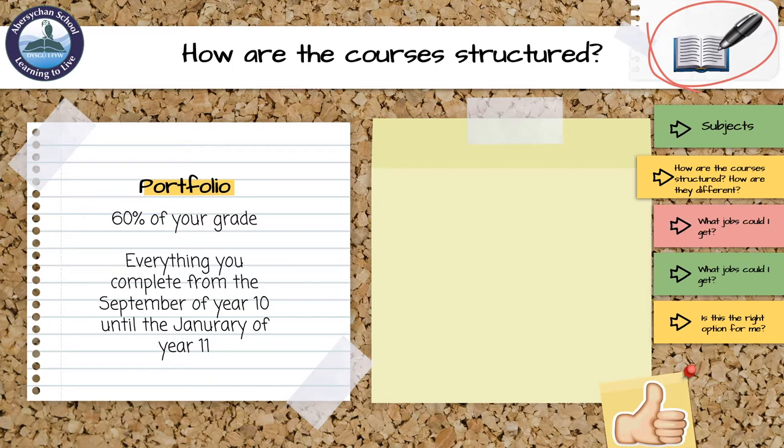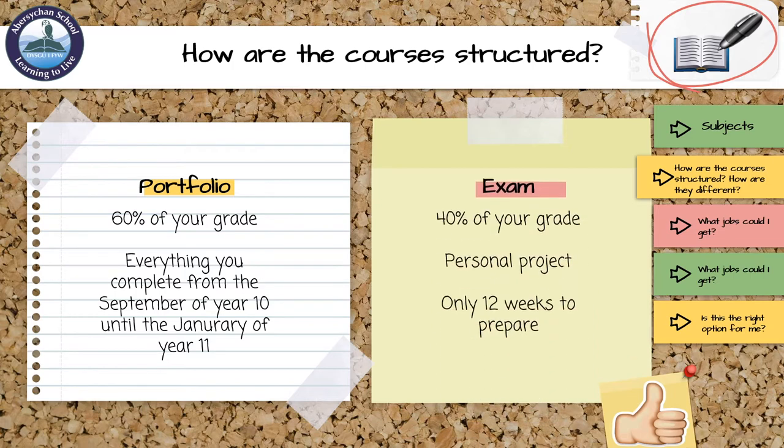After that, in the January then of year 11, you will start an exam. This then is worth 40% of your grade that you will get at the end of year 11. So for your portfolio, you get almost a year and a half to get 60% of your grade. And then for this one, to get the remaining 40% of your grade, you only get 12 weeks to prepare.